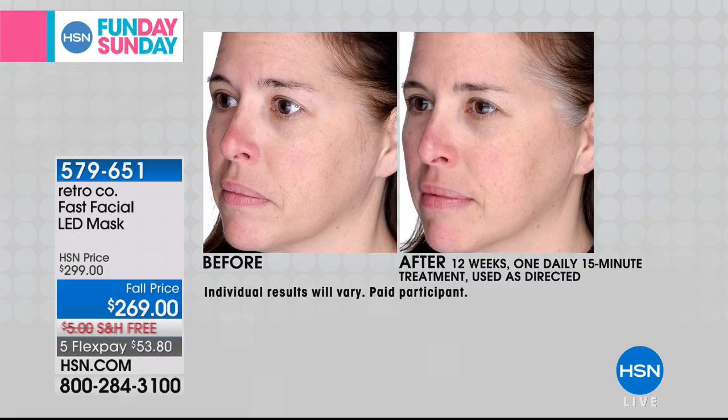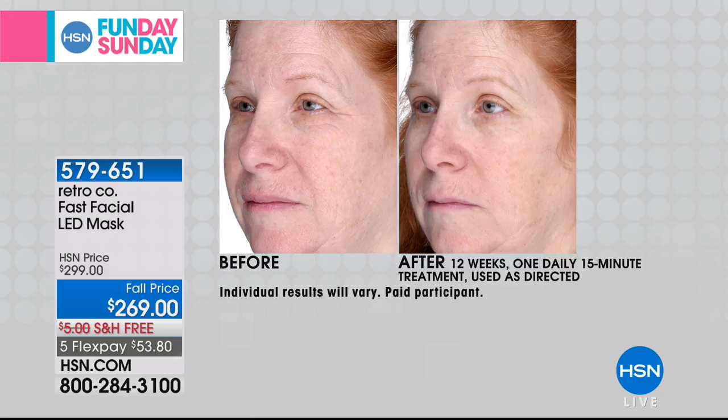Here is another one. The fine lines. So whether it's the forehead lines, around the eye area, the nasolabial lines, huge difference there. The lines around the mouth area. Why does it work? Because it uses LED and infrared light to literally optimize your own skin's collagen and elastin.